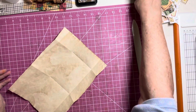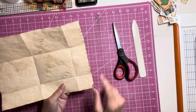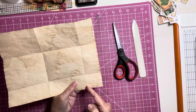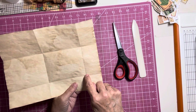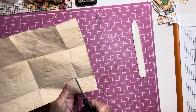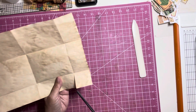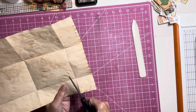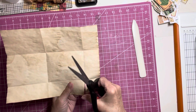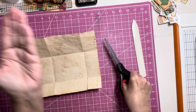and take our scissors, and where we made our fold marks, this line right here, I hope you can see, we are going to cut on one side and then the other side, right up to your first line here. This is because we're basically cutting the line right out. So I'm going on the one side, right up to that score line there, and then I'm just going on the other side of the line and cutting that right out. So you have this thin little line here that's left.